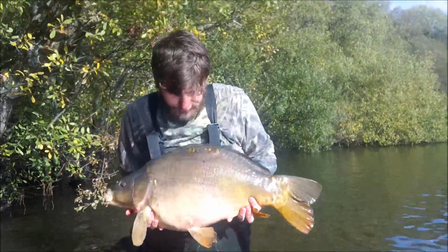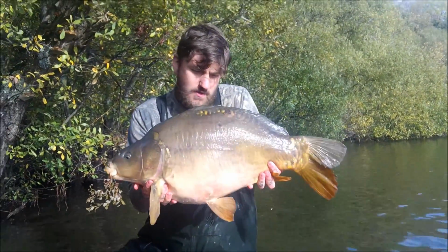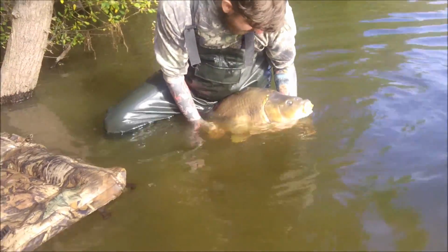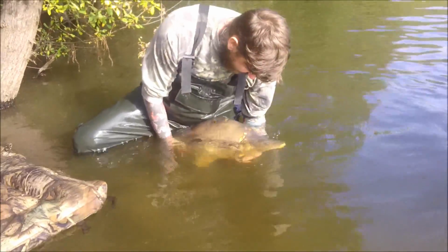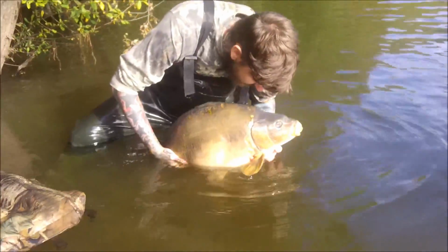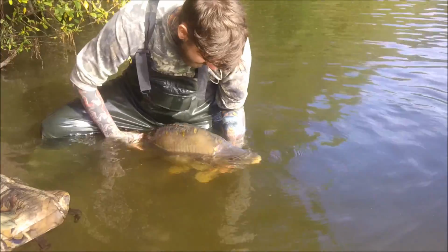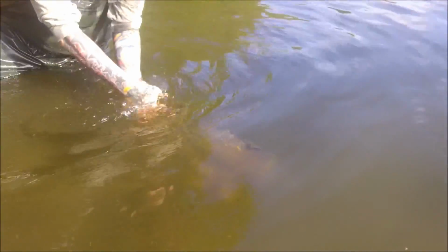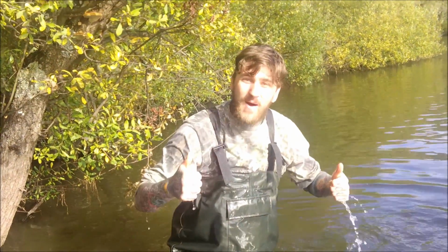What a beauty. There we go. Nice one. Let's give it a little goodbye kiss. Bye bye, my love. And off she goes. Opportunist fish, come on!